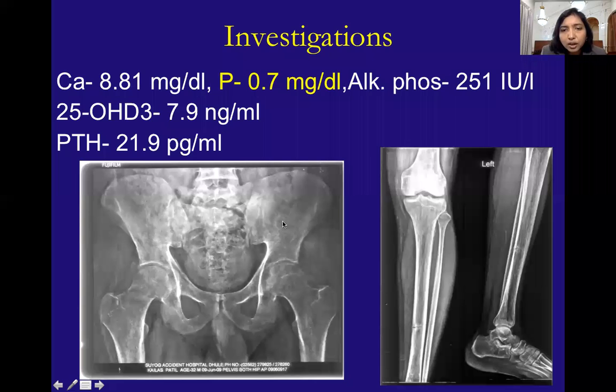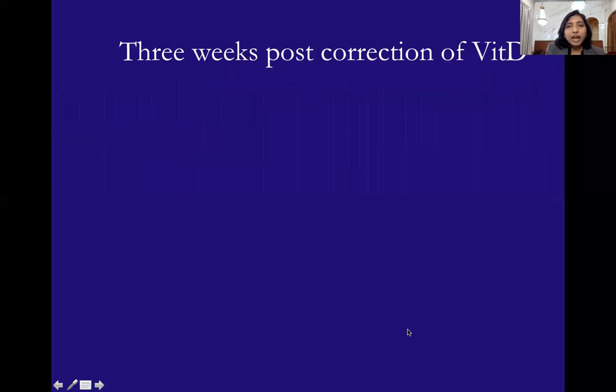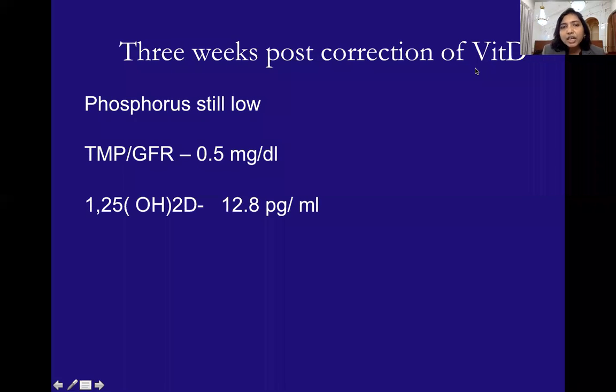If you look at the radiology, all his bones were weak. Here you can see a pseudo fracture in the tibia. All these problems this patient had. Because the patient had low vitamin D, first we gave him vitamin D, so correction of vitamin D was done. After giving weekly dosages every week for 8 weeks, the phosphorus was still low. That means the patient is having something beyond vitamin D deficiency.